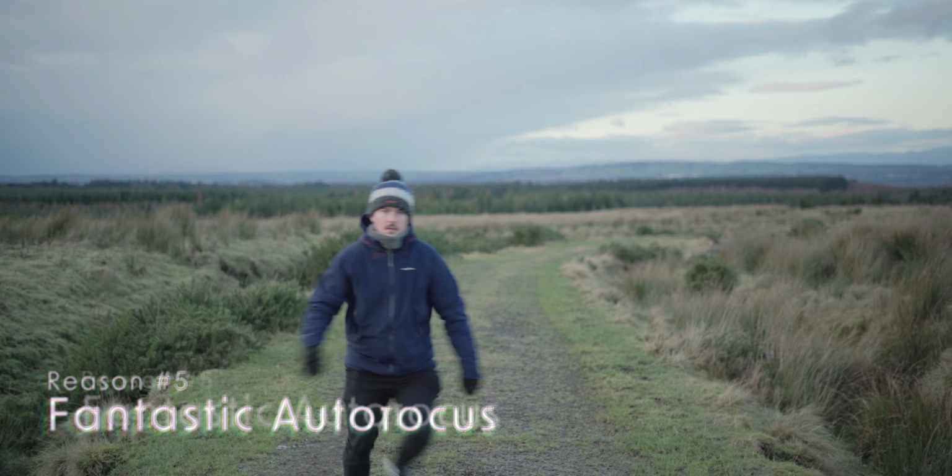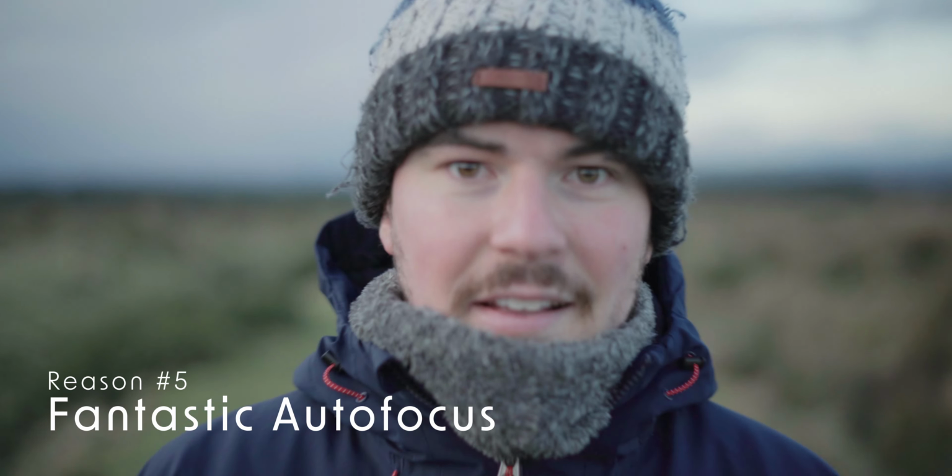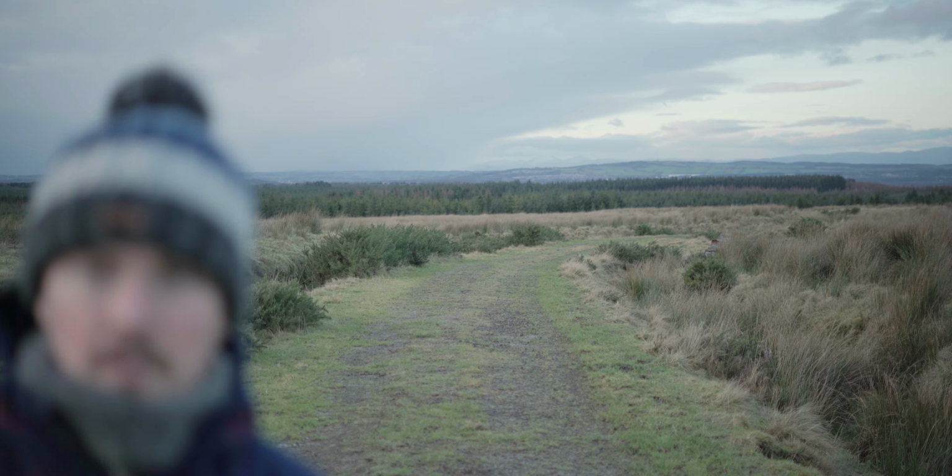Reason number five is the exceptional autofocus in this camera. It still holds up as having really great autofocus even 3 years later. While it doesn't have the AI autofocus features of the A7C Mark II, it does still have truly excellent eye tracking, which I don't think has failed me in 3 years of using this camera.